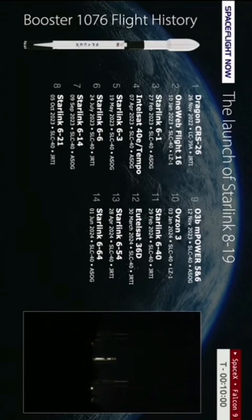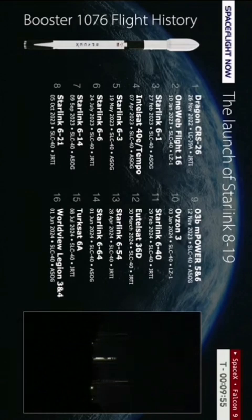Final two missions for this booster so far were Turksat 6A on July 8th and the WorldView Legion second pair of satellites, numbers 3 and 4, lifting off on... a small typo there, that should actually be August 15th on that flight.